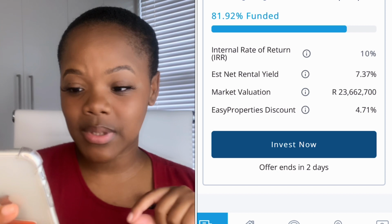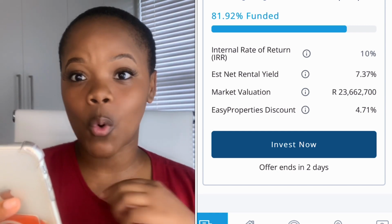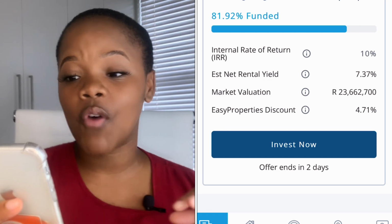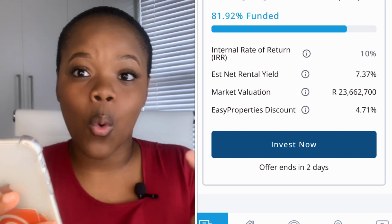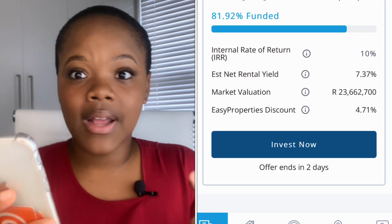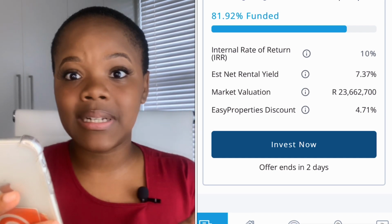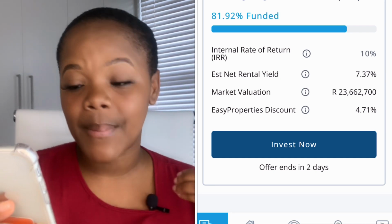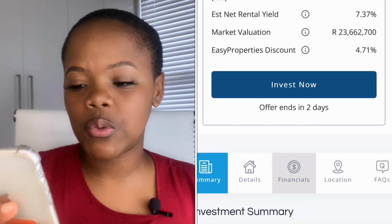So they bought the property for 23 million, but they require funding from us as the public of about 16 million, right? Which means the balance is what they were able to acquire. And that's funding that they could have gotten through the bank, for example, and now the 16 million is what they're trying to get from us as the public. Then it tells you that the offer ends in 2 days.